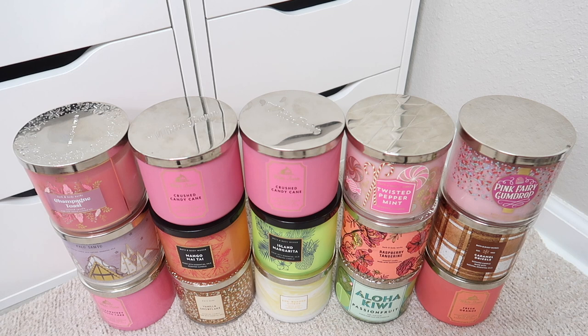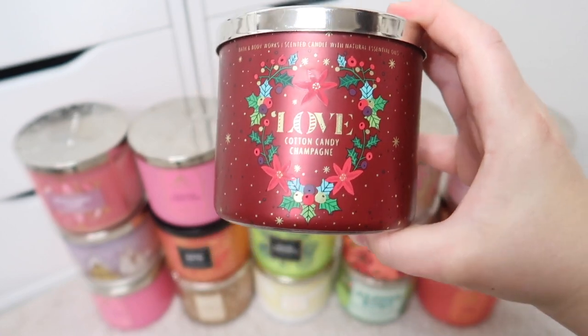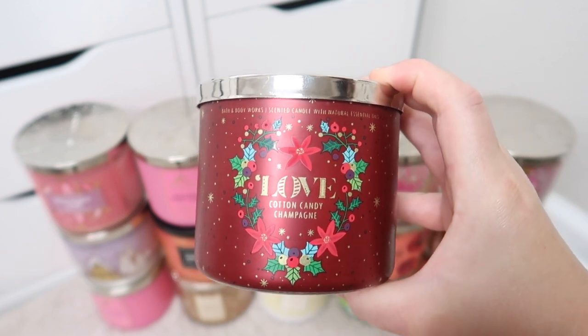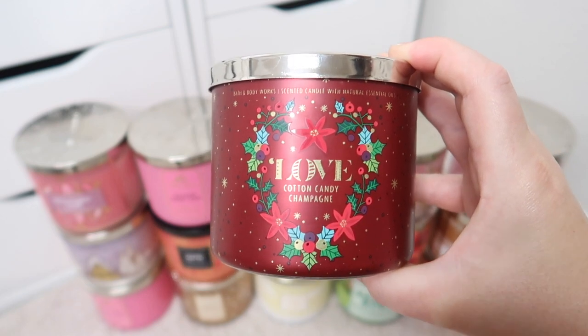So, moving on to our last five candles, we have this one here, which is actually another kind of champagne-y scent. This one is Cotton Candy Champagne. This is one that I wanted to purchase last year. I knew ahead of time that I was going to buy this one. I wish it looked cuter. I don't know if there were different variations of this, but Cotton Candy Champagne sounds amazing.